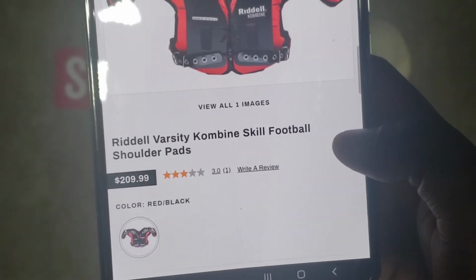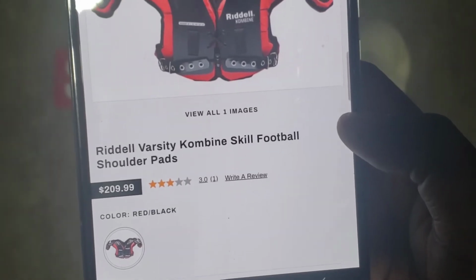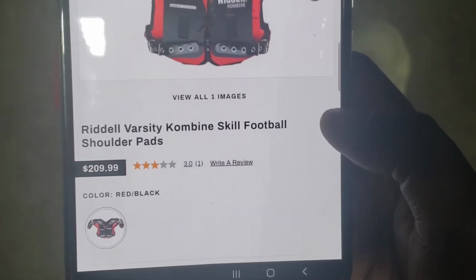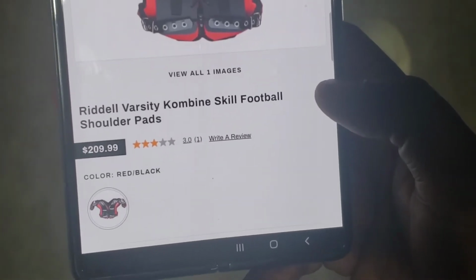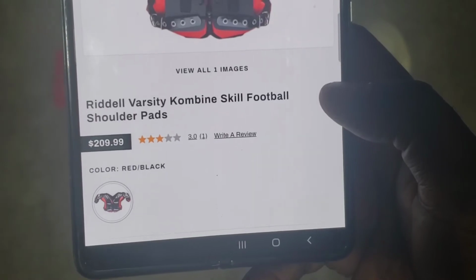Same exact one. It's called the Riddell Varsity Combine Skill Football Shoulder Pad. All right? Can't go wrong with that. $209. $17 turned into, at least on the low end, I'll get like 160 out of it, 175 out of it. Can't beat that. That flip is crazy.